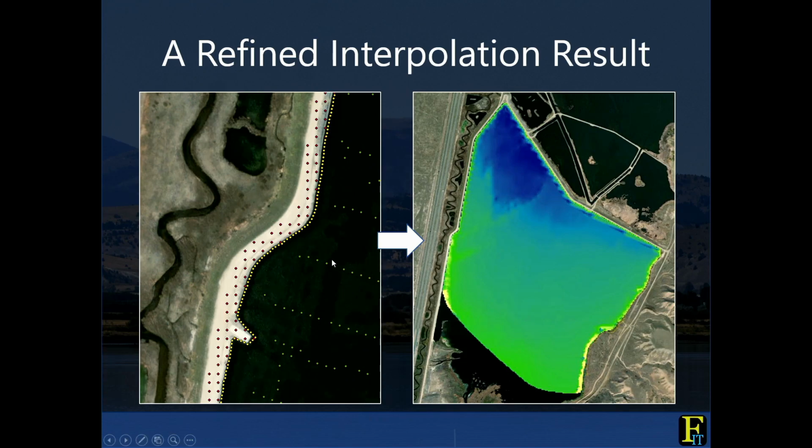visual of that. We've got our survey lines, all these yellow dots that are just representing whatever the water elevation was, and then all these that are representing, in this case, the dike along there. And we run that back through that interpolation and clip it back to that water boundary. Now we have something that looks, hey, that looks like a water body. We're definitely on track here.